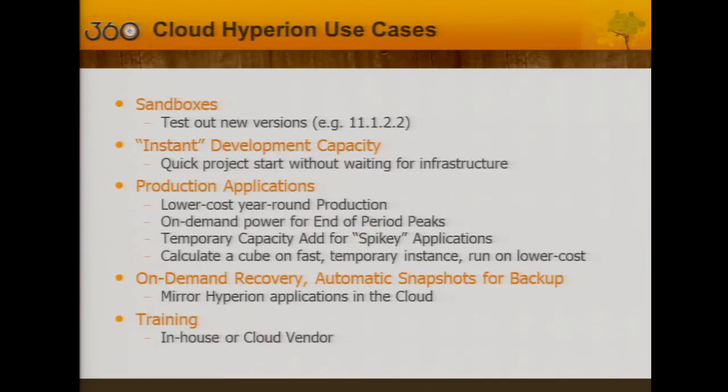So some use cases: sandboxes. There's always a new version of applications out there. Want to spin it up and play with it tomorrow? It's easy to do if you're on the Amazon cloud. You want instant development capability? Somebody comes up with a brainstorm. You don't have to go into it's going to take 2 months to get a server, and it's going to be too late by then. Spin up a server.